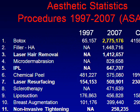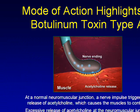And in fact, from statistics from the American Society for Aesthetic Plastic Surgery, Botox holds the #1 spot for procedures performed, with almost 2.8 million procedures performed by core specialists in 2007 alone. This doesn't even count what's performed by every spa on the corner and what's being done in the rest of the world. How does Botox work?